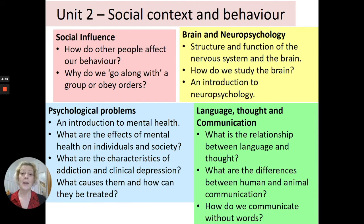Again, this topic area of language and communication gives you a number of life skills, all right? Learning how to actually come across in interviews. When you walk into an interview, for a job or for a college place or anything that you might apply for in the future, the person doing the interview will normally make up their mind within the first 20 seconds of you walking in the room before you've even opened your mouth. And so if you know what they're going to be looking for, how we communicate without words, that would be an extremely useful skill for all of you to have.